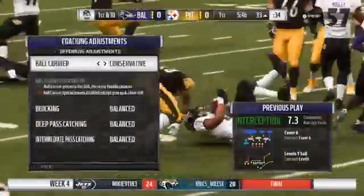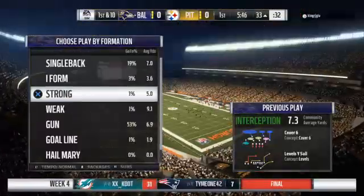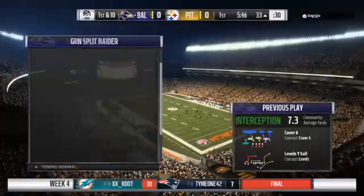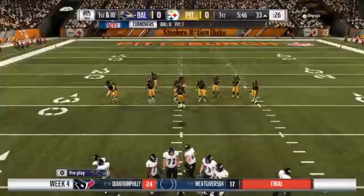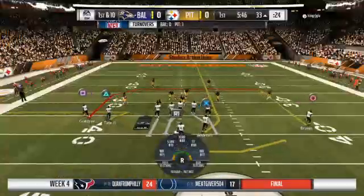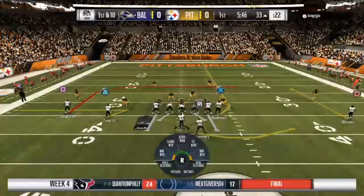Certainly not how they envisioned ending their opening drive here in the first quarter. Too many ones in this play. First quarter, first drive, first interception thrown. And that last one, that hurts. So they'll come up 1st and 10 now from the 33.